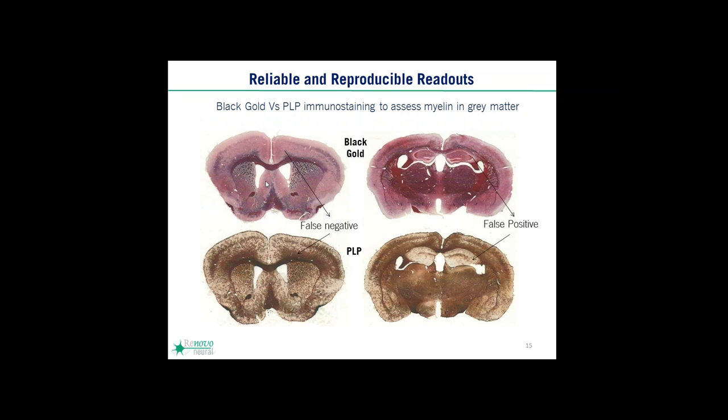Slide number 15 shows the top panel stained with black gold, a lipophilic dye, and the bottom panel with PLP. The left image on top is a cross-section stained with black gold, and the arrow points to a region that shows as negative with black gold. When we take the adjacent section and stain with PLP, clearly there is a lot more myelin there than what is shown in black gold.